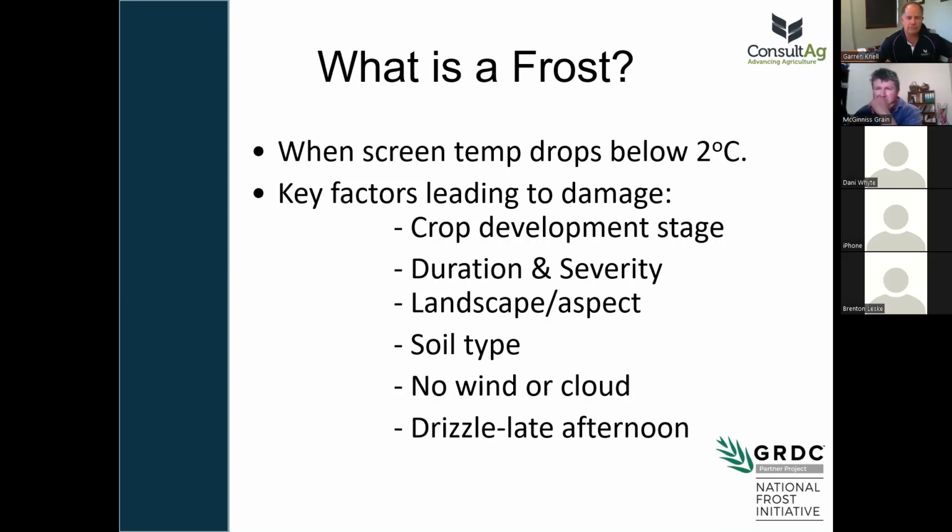And the real kicker, and I believe you guys experienced it last year, was that late little drizzle late in the afternoon. Usually, there's a front forecast and we're going to get 10 mil out of it. It blows its guts out all day. About 4 or 5 o'clock, you ring out about 1.5 mil out of the clouds, and then the wind stops and your sun's going down. You think, shit, it's cold.